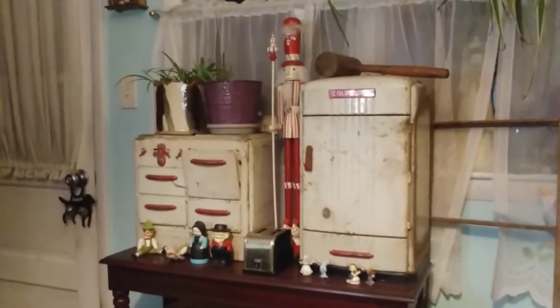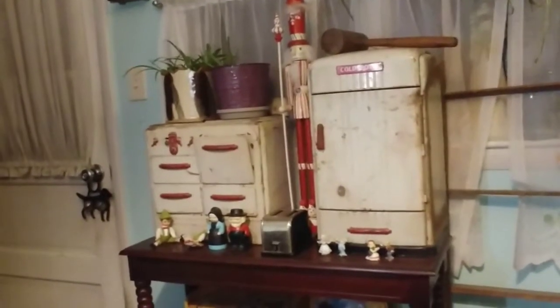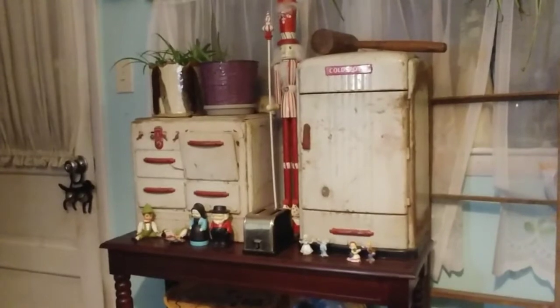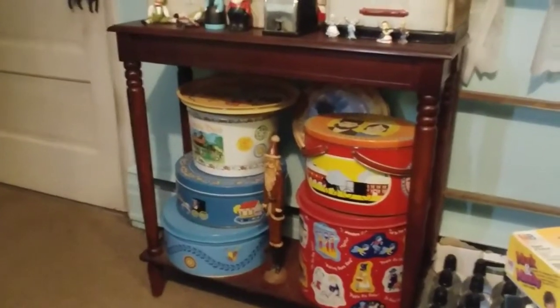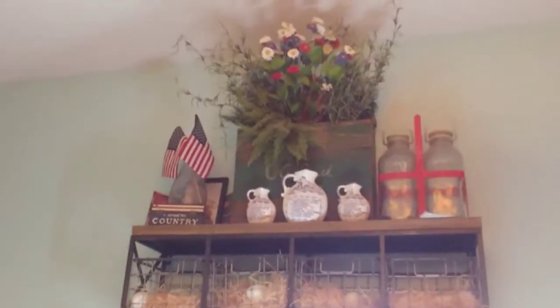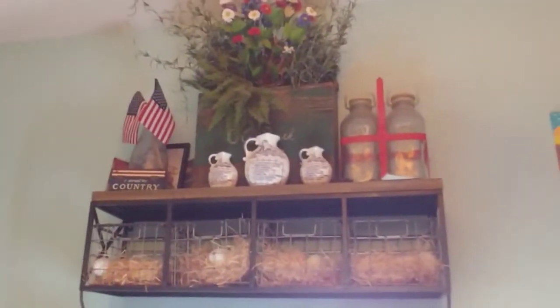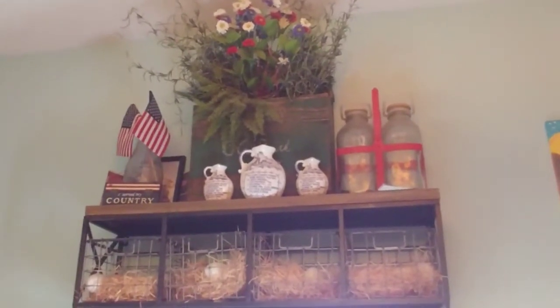I collect those. I have four. 1, 2, 3, 4. I have 4 sets here in the kitchen. And those are my Amish Pennsylvania Dutch tins. And my pappy owned a dairy farm, and that is his actual box from his dairy farm.